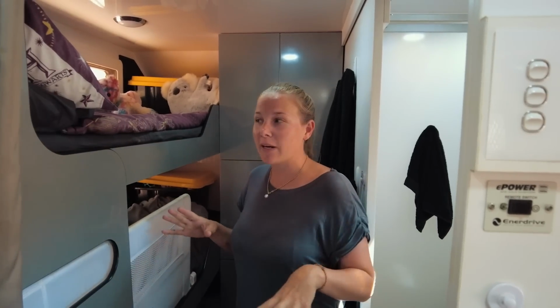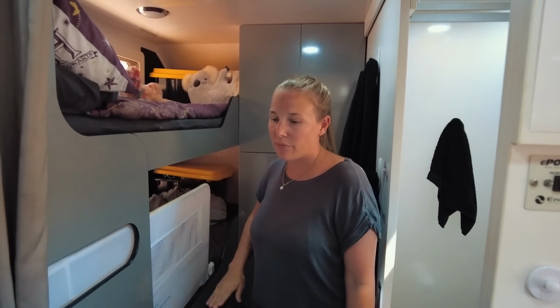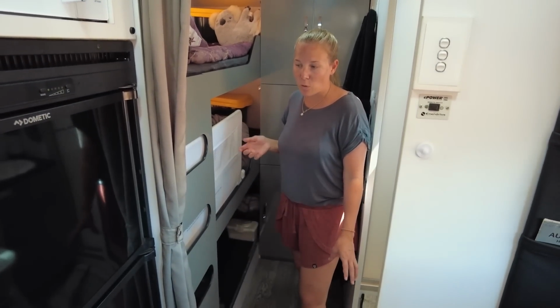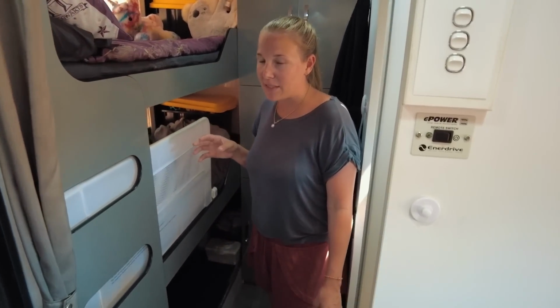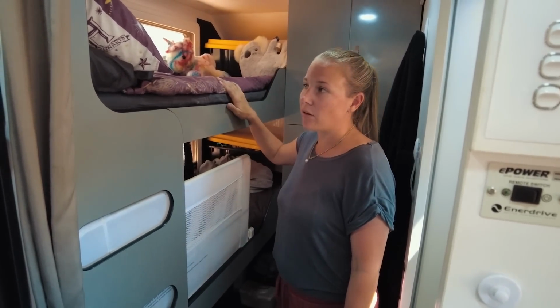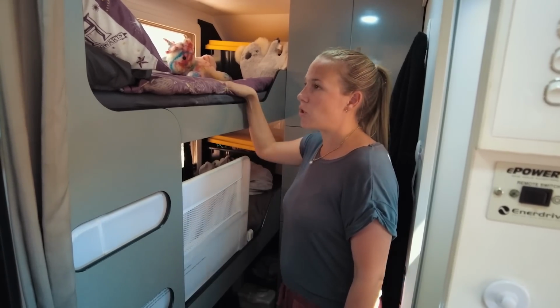Okay, so the last bit that we're going to go through is the bunk area and the rear cupboard. We have a triple bunk, and the reason is that we planned our build and what we wanted, and it was nearly the same as this, but then COVID happened and the wait was going to be so long. So this is March 2020, and they actually had a three bunker available, so we went with that. So we got Jada up the top.